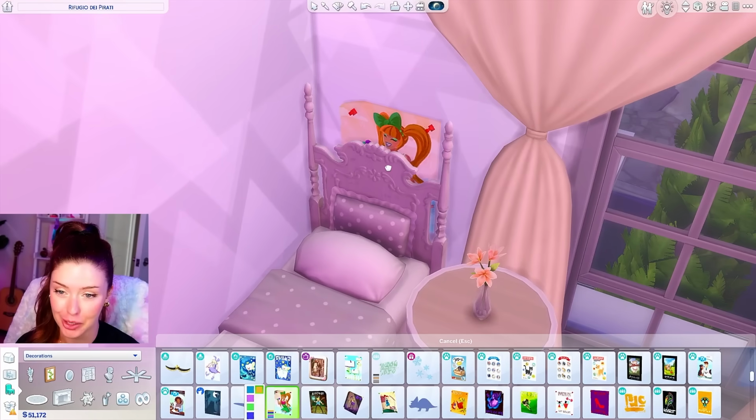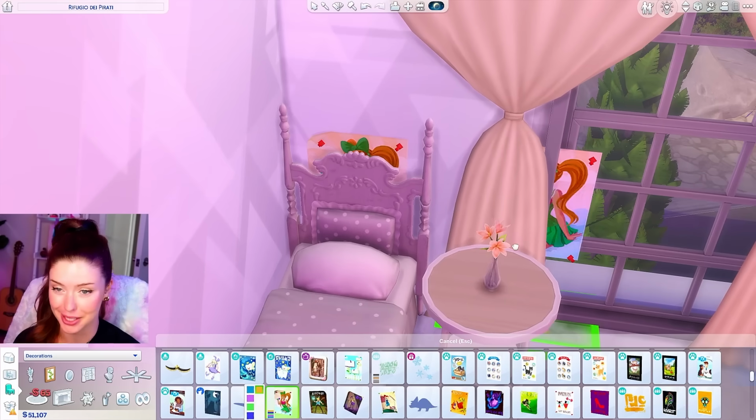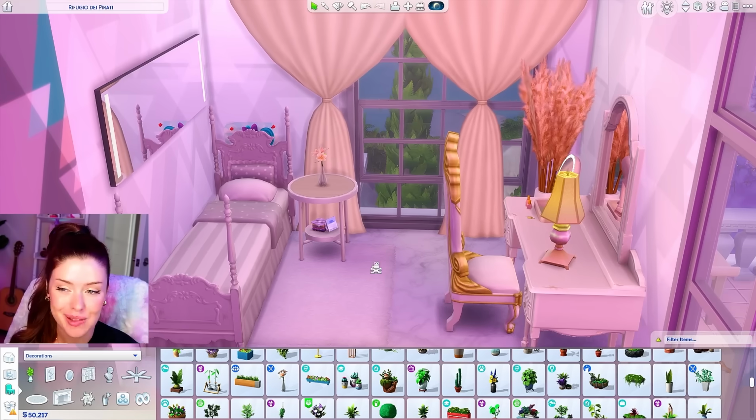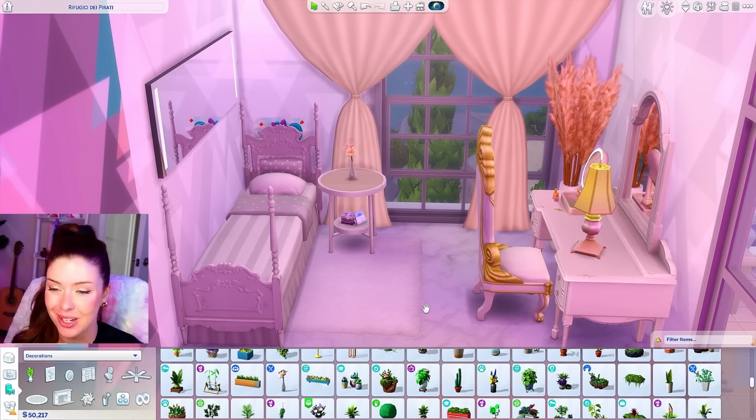Let's hide her behind the bed, so she's peeking out a little bit, but the idea is that she's hiding it. Same as CDs, we could hide them under the bed or something. Just, I don't know, a very normal princess bedroom.